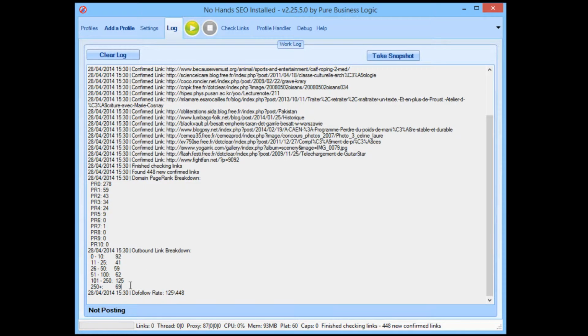And like I was explaining earlier about the outbound link breakdown, you can see 92 of the pages that had our link on had less than 10 outbound links, and 41 had less than 25. So these are by no means heavily spammed pages whatsoever. These are all very clean pages with decent page rank, and you can see there's even 125 do follow out of the 448.